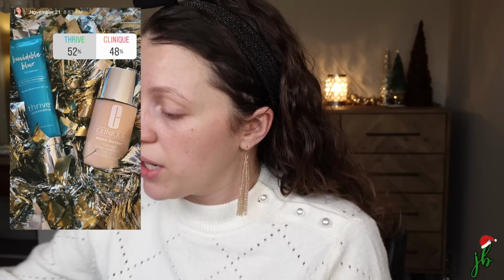So this first one really was tied though. It was between the Thrive Causemetics Buildable Blur CC Cream or the Clinique Even Better Makeup. The Clinique one was actually sent to me. The Thrive one I bought on my own. I was looking at the shades after I swatched this when I got it in the mail recently, and I picked out Light based on their shade finder on Thrive's website, but I'm starting to think I should have gotten Fair Light, which is the next one down, because this is a little bit dark for me. We'll just see once it's blended how it looks.